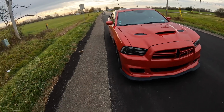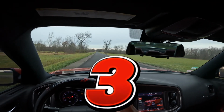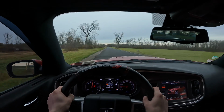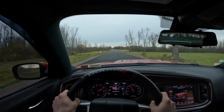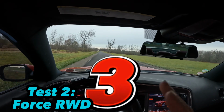So without further ado, guys, let's get right into the 0 to 60 times. So the first test is going to be force rear wheel drive. 3, 2, 1. Test 2: 3, 2, 1, go.